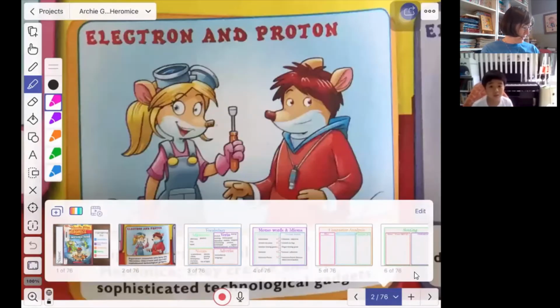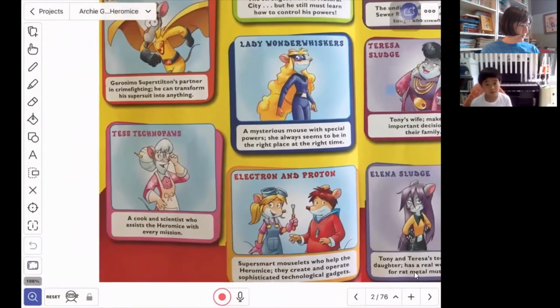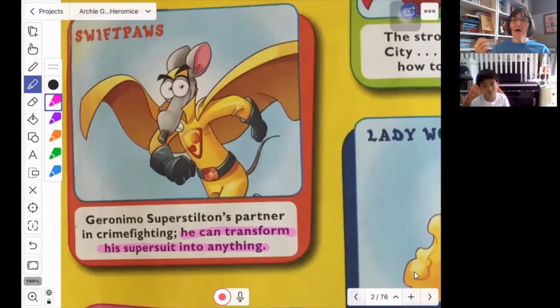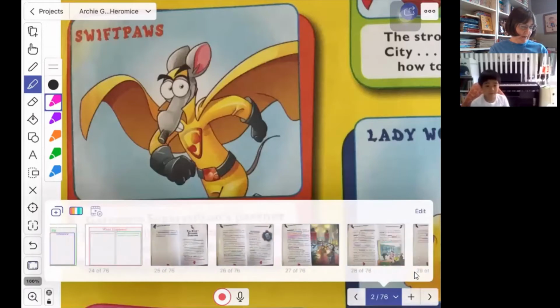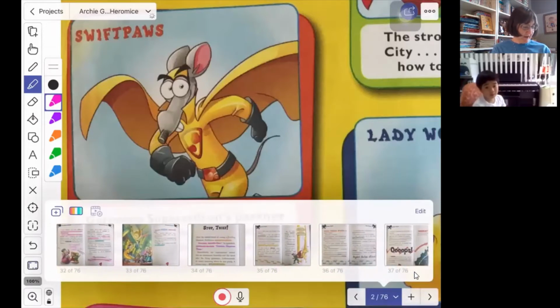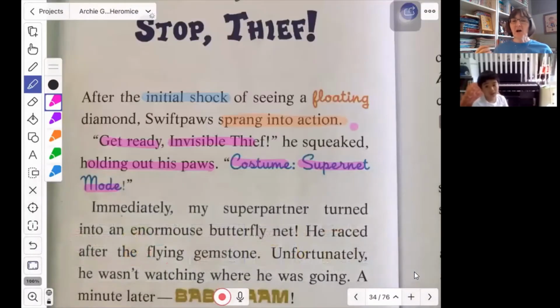Let's take a look here at Swift Paws. It says one of his superpowers is that he can transform his super suit into anything. Okay, so all he has to do is say costume and a word, and his super suit, his yellow suit, will change into whatever he wants it to change into. Now, let's see here. What page are we on? I think we're right here. So he says costume super net mode.